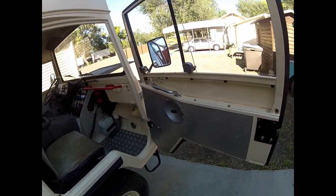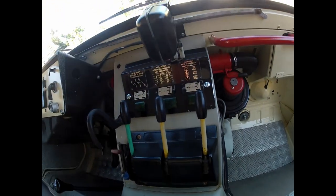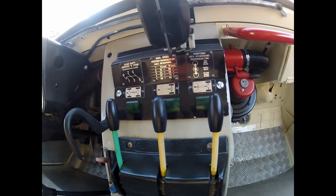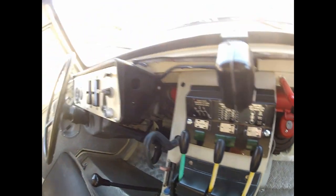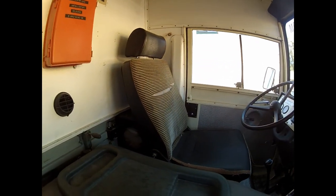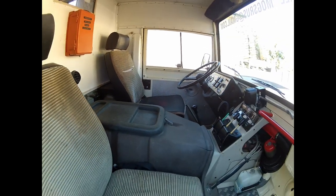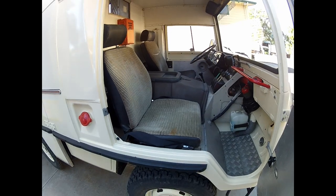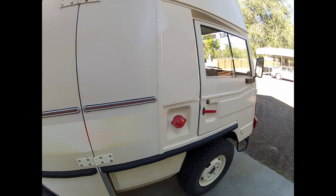There it is. Here are the locker mechanisms. 6x6 on the left, rear lockers in the center, front lockers on the right. And lots of extra room for accessories. You know, this box back here was for a gas heater. It has lap seat belts, and yes, the seats should be reupholstered. Let's go inside, check it out.